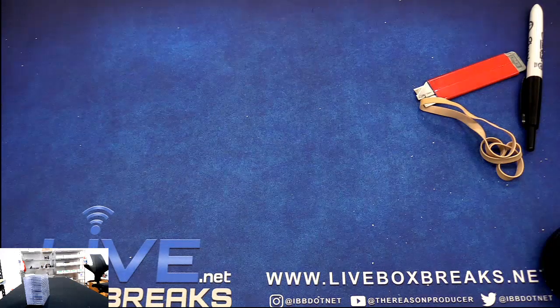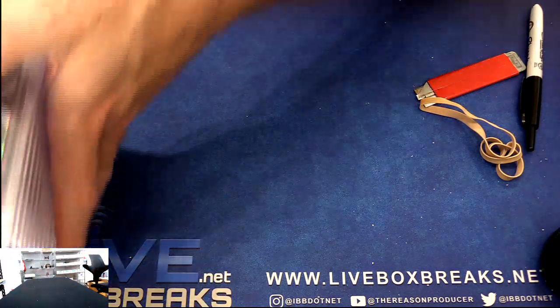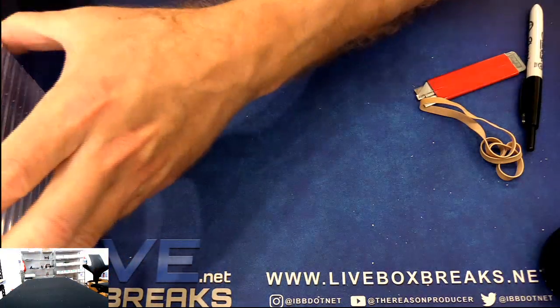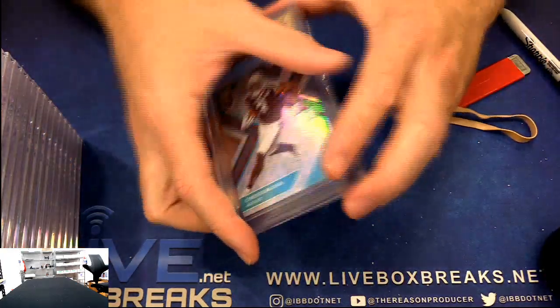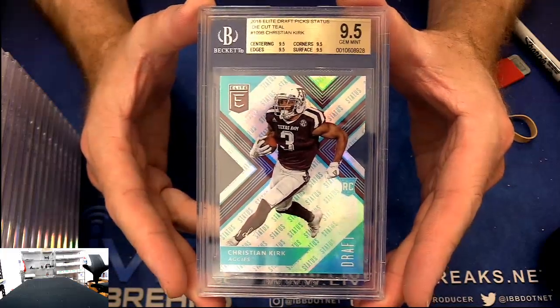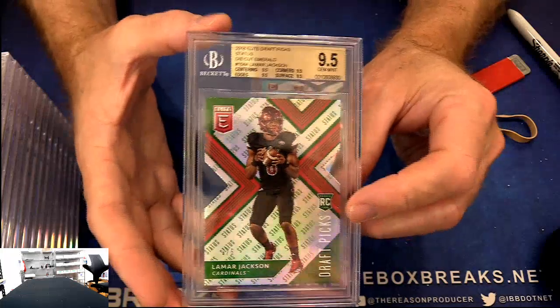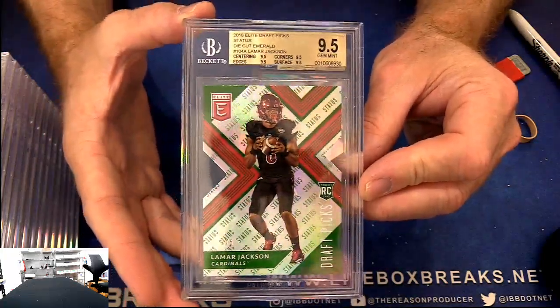What boxes are these? Yeah, this is our BGS submission, dude. It's our group submission for the site, man. We don't do it any longer. We'll do it again in the future once they get it together. Look at that. The Kirk 101, 9.5. Beautiful. Look at the Lamar. To 5, got a 9.5.